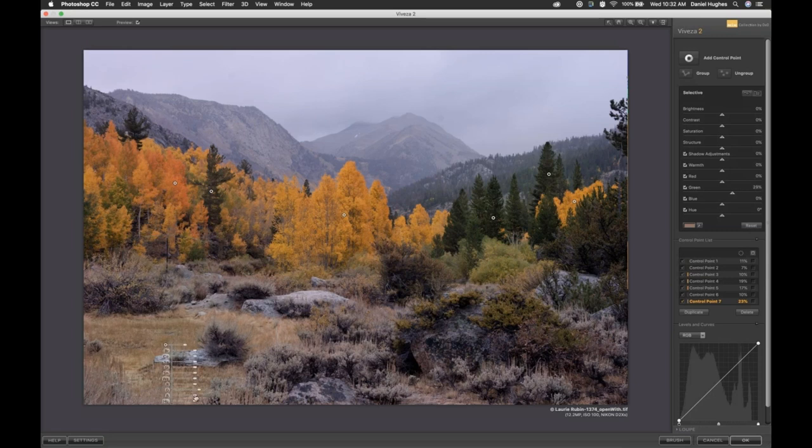So I'm going to go and cool the foreground down a little bit. Let's actually increase the blue just a touch in the foreground. And then I'm going to go ahead and just darken down these tones a little bit. And that's going to, again, direct your attention towards those trees a little bit more.